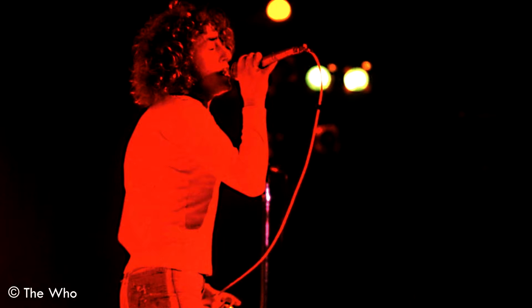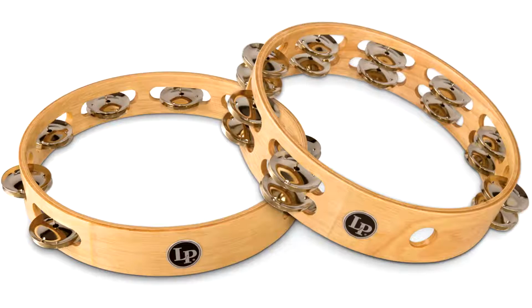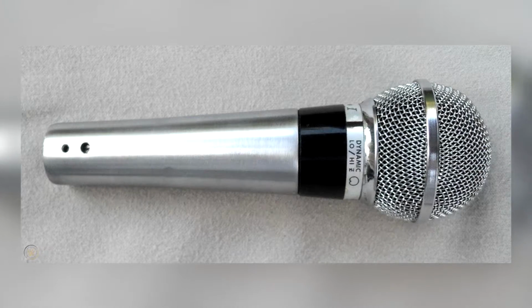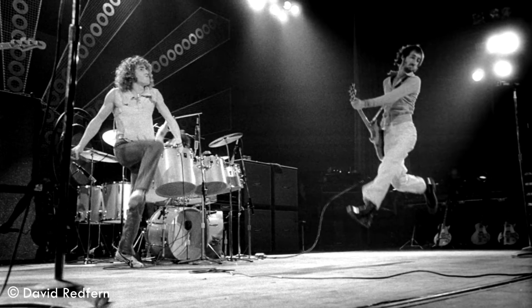As always, Roger didn't use any instruments on this tour, with the exception of two tambourines and his Hohner harmonica. His trademark microphone with gaffer tape was his trustworthy Shure Model 565D Unidyne 1, which gave him the power needed to project a strong and deep voice like Daltrey's.